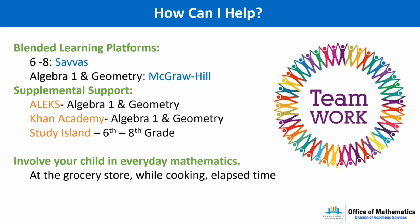So it's so very important that we are collectively working as a team to make sure that our students are continuing to grow. The last thing I'll tell you, don't forget, please involve your child in everyday mathematics. Just having a general conversation a lot of times will help students with sharing their thinking and continuing a conversation. That's how they begin to build. That's how they begin to connect. That's how they begin to enrich what they're learning. So continue to involve them and ask them about what they did in their day. I think you'll find some great things that your students are doing in the classroom.